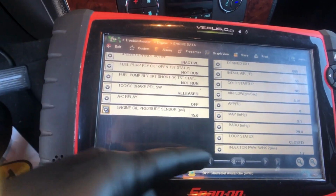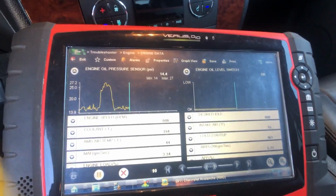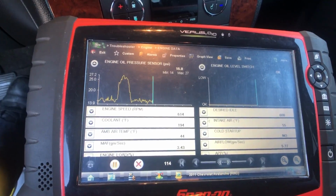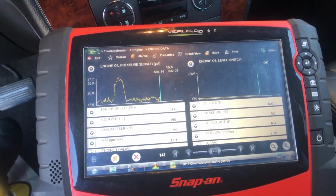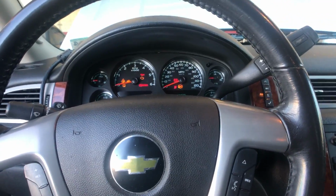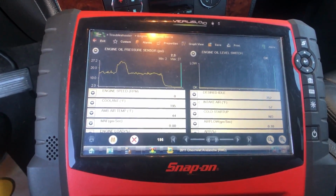So let me look at the oil pressure. Oil level switch, okay. So here, the engine's running right now. We have about 15 PSI on the oil pressure switch, which is pretty accurate with the gauge, right? So what I'm going to do right now is just make sure that that oil level switch is good. I'm going to cycle the key, turn it off, and then cycle the key back to the key on position. And I'm going to leave it there for now. And we're going to look at this.